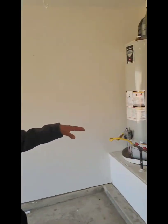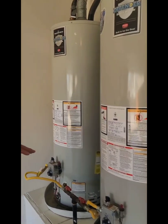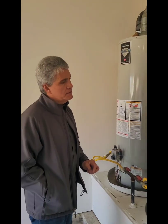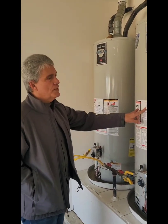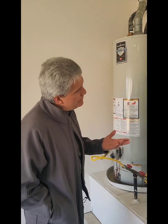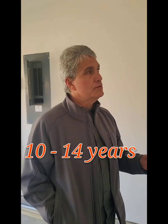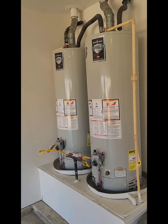Other components that I look at is your water heating equipment. I'm going to find out what the capacity is so I can tell you what the capacity is for the units. Also the year of manufacture. Water heaters will last somewhere between 10 and 14 years. Anything after that, you need to start budgeting for future replacement. I'm going to look for defects, rust, leaks, improper installation. And I will notate those on the report.